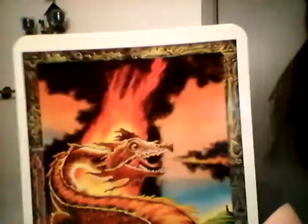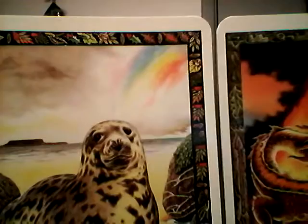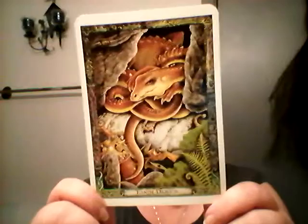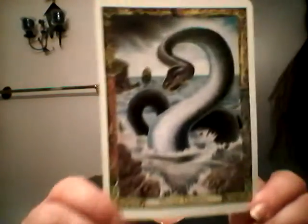The border on the dragon cards is different than the regular animal cards. It's done more in stone. And here's the animal card, next to each other. See the difference? They're both awesome though. Oh my gosh. And then here's the air dragon. And here's the earth dragon, which I just find so cool. I think this is my favorite one, the earth dragon. But then again, you can't count out the water dragon.